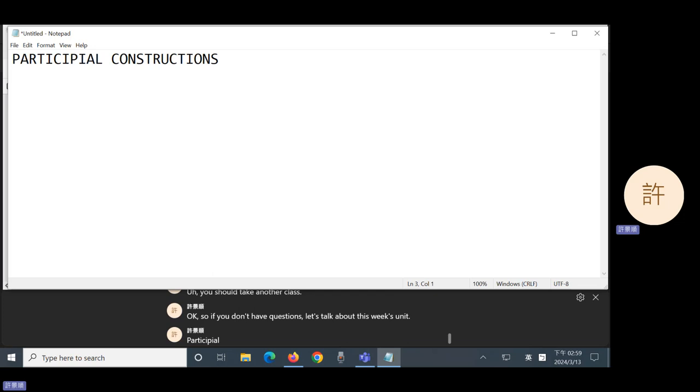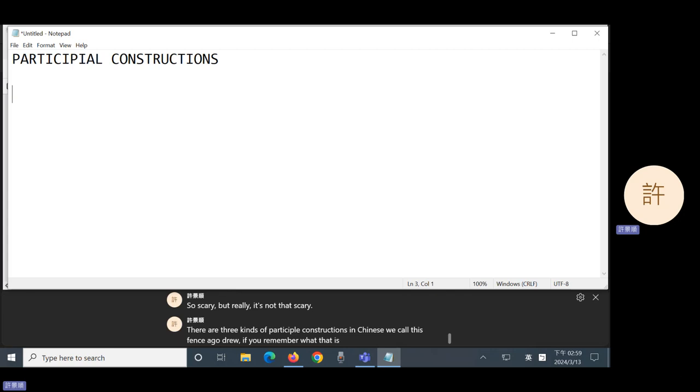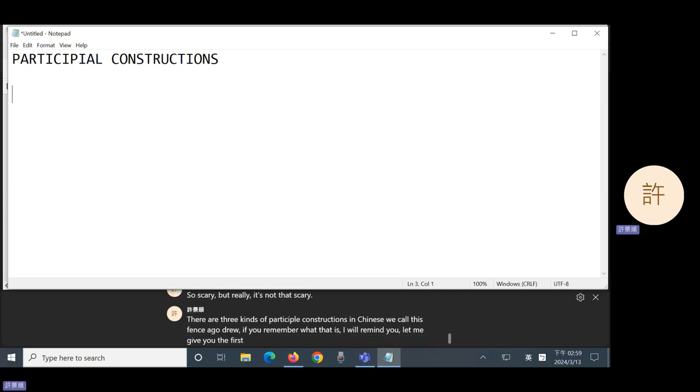Participial constructions. Ooh, big words, so scary. But really, it's not that scary. There are three kinds of participial constructions. In Chinese, we call this 分词构句, if you remember what that is. I will remind you. Let me give you the first kind of participial construction.